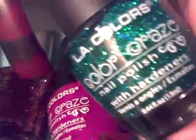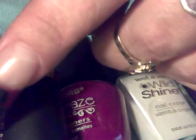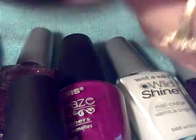I got another one, this one, because every time I do my swaps, I just end up giving away the one I buy, but it's alright. I just got another one this time. I took it out just to have it. Got this one, this one also. Just decided to buy another one. And the last one from LA Colors, this one.